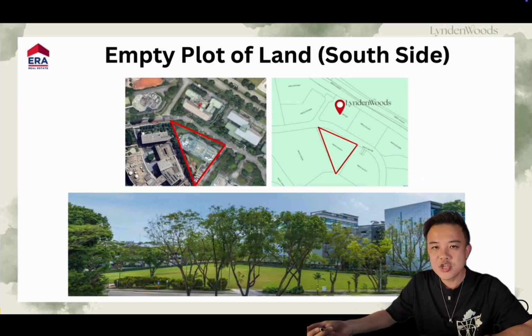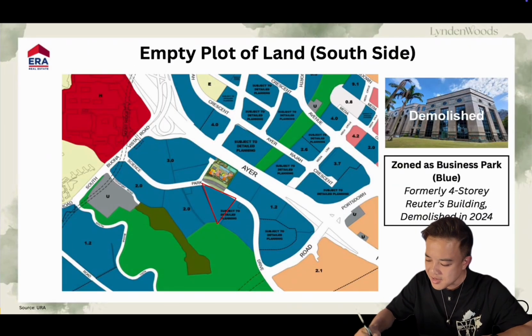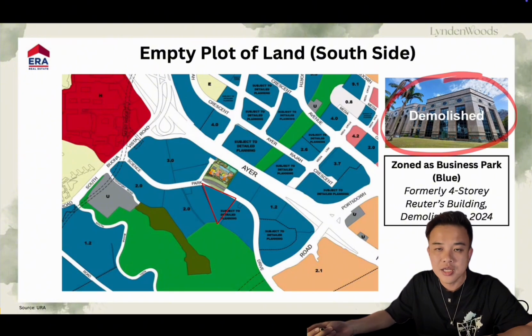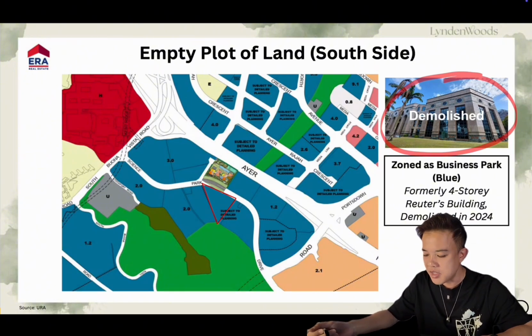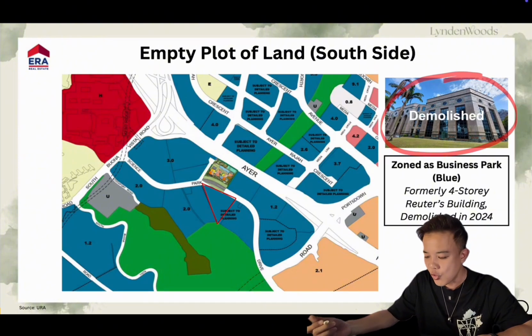And talking about transformation, I just want to share with you, there's an empty plot of land right opposite the road facing LyndenWoods. After I checked online on the history of this, I realized that this writer's building is actually demolished. I believe there will be a new building coming up soon, or maybe the developer would have applied to URA for a change of use to residential as well. So this will continue to add to the inventory.